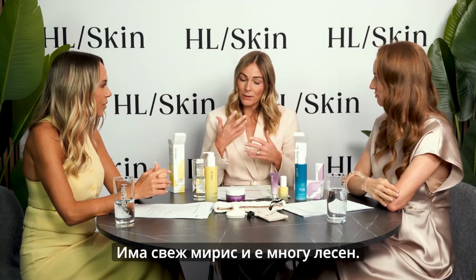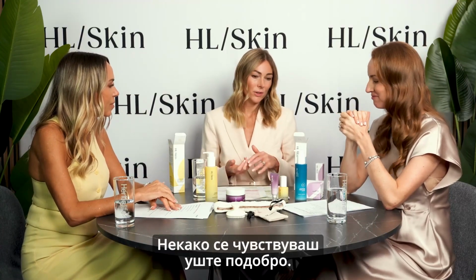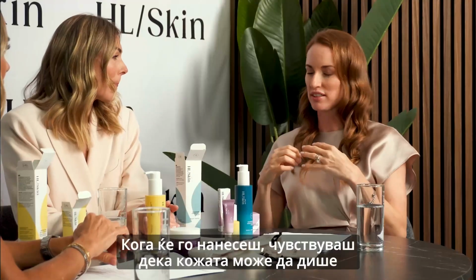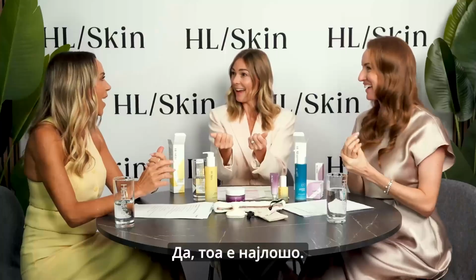The smell is very fresh and light. I love it, it's really nice and satisfying. And again, it just adds to the experience while you're using it, coming out of the shower and your skin feels warm. When you put it on, the skin can still breathe. It's not heavy. It feels like it absorbs so great. And you can still drive the car because you won't be slipping. That's the worst thing.